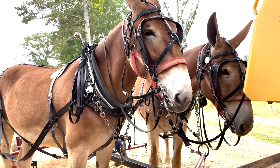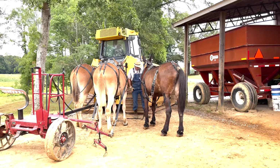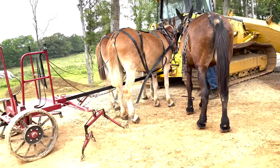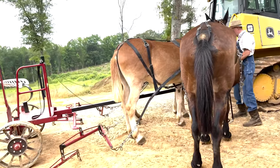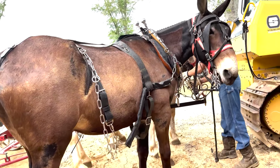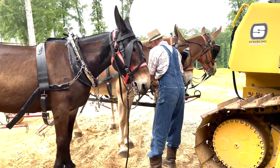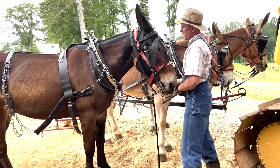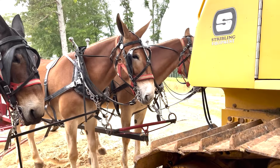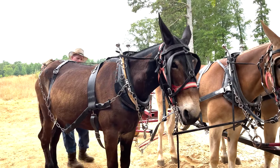Step over. Yeah, the girl. Whoop. And we're going to hook these outside ones in with a pair of jockey sticks. And there's different ways of doing this too. That's just the way I do it. You just drive the center team. That's right. These outside follow.